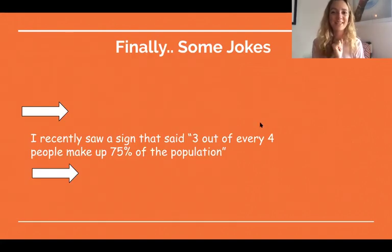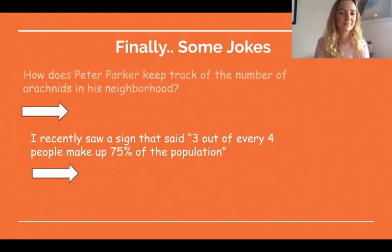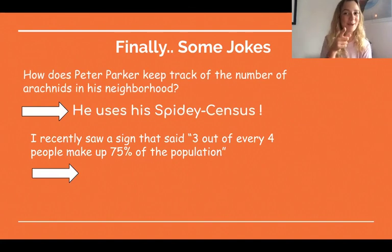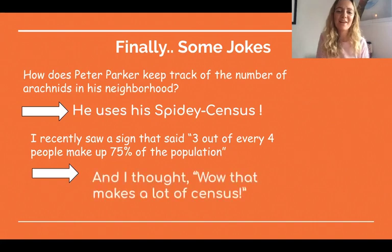Finally, I wanted to end with some jokes. So here are some cheesy census jokes I wanted to share with you. Obviously, they have nothing on Daniel. He is the king, the baron, of course. How does Peter Parker keep track of the number of arachnids in his neighborhood? He uses his Spidey senses. Okay. I recently saw a sign that said 3 out of every 4 people make up 75% of the population. And I thought, wow, that makes a lot of sense.